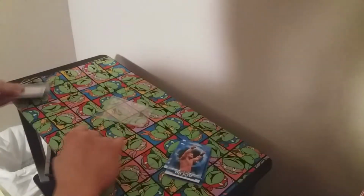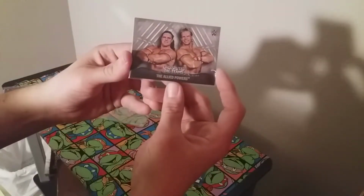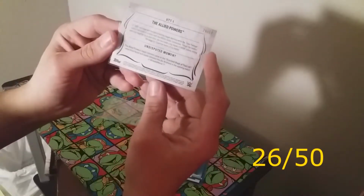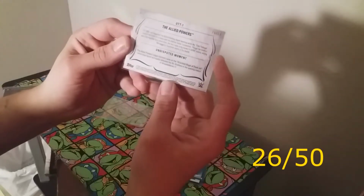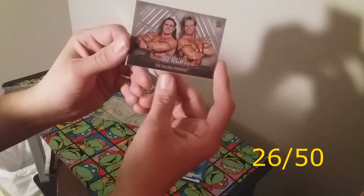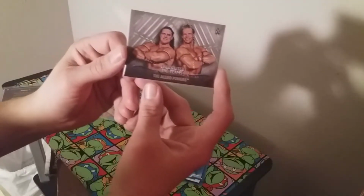Now, originally, I had Tyler Dillinger. I think it was a silver or something. Instead, I traded him for this Allied Powers one. I happen to be a big British Bulldog fan, so this is pretty kick-ass. This was from WrestleMania 11. The Allied Powers' major moment came on the grandest stage of them all when they faced and easily defeated the Blu Brothers in an opening match at WrestleMania 11. So Lex Luger, the Total Package, and the British Bulldog.